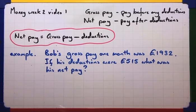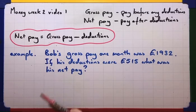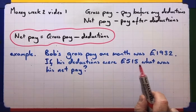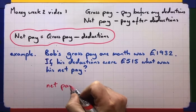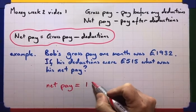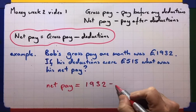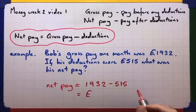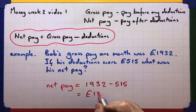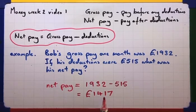So let's have a look at this example here. Bob's gross pay 1 month was £1,932. If his deductions were £515, what was his net pay? Well, his net pay is equal to his gross pay, which is this one, take away his deductions, which is that one. You can use a calculator for these, but this one's going to be 1417. Quite happy to use a calculator with these calculations, but his net pay would be that. That's what he would actually get.